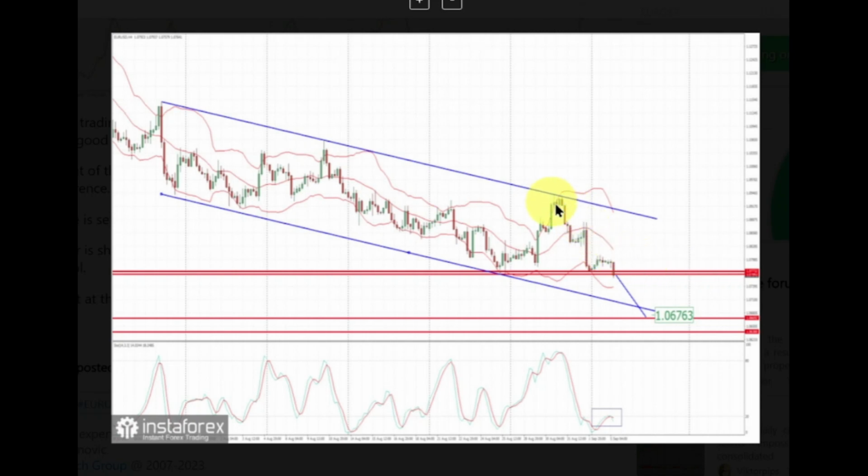EURUSD has been trading downside this morning, and we found a breakout of the key support at the price of 1.0770, which is a good sign for further downside movement. Due to the breakout of the support with strong momentum, Petar sees potential for a further drop towards lower reference.